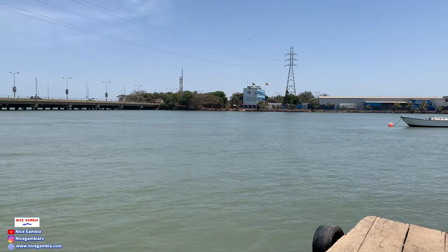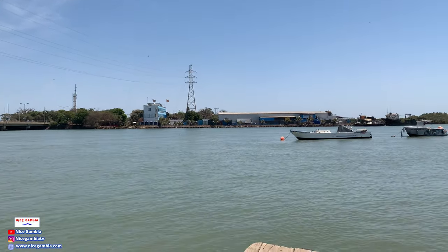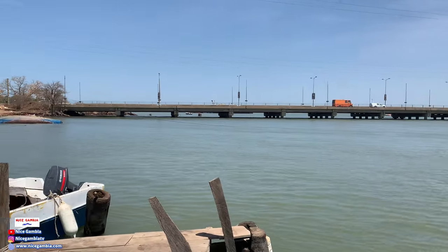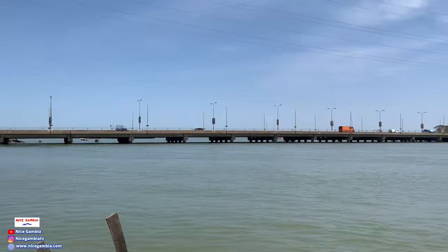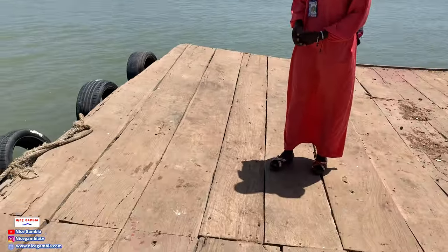So, and you see the bridge. People, the movement is so easy. As you can see, cars are moving with no disturbance. And the bridge seems to be very strong. And this one too, where I'm standing here, seems to be very strong for that matter. Can carry anything.